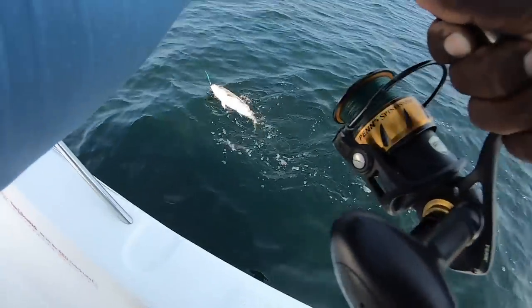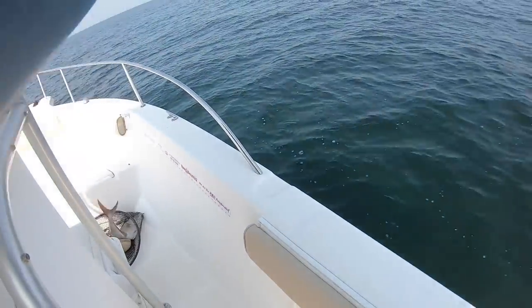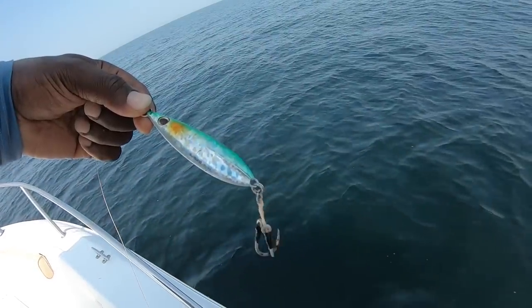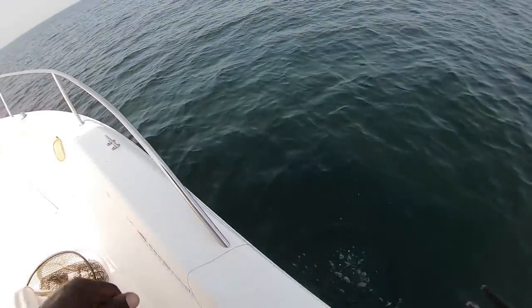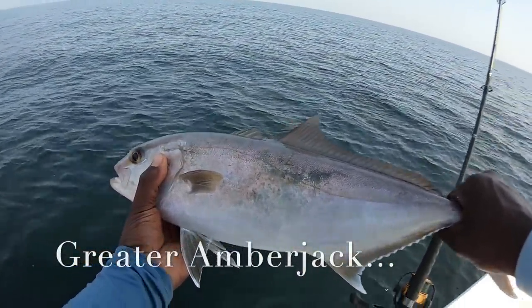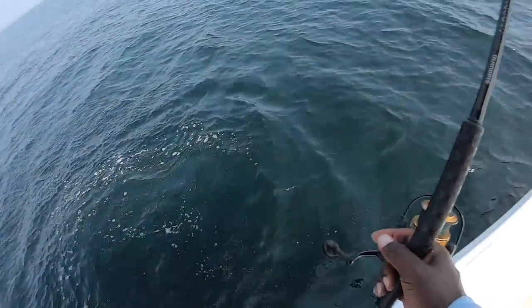See if we can't flip him in. Yep, there we go. Man, and these guys are gonna be out of season. There we go. There's our vertical jig. Got it done really quick. That's a Shimano 130 gram or 4.6 ounce jig. Toss that right over the side. And let's get this guy back in the water. There we go, guys. A nice little amberjack. Put up a pretty good fight. Let's let him go. There he goes. Back down to the bottom.